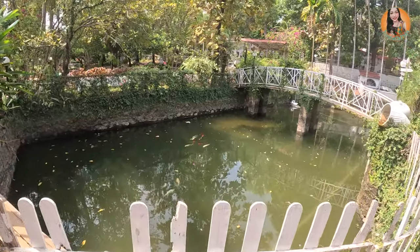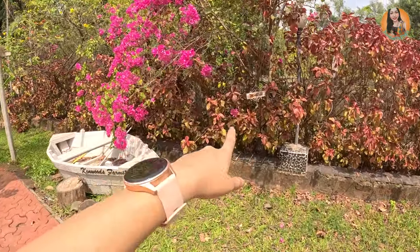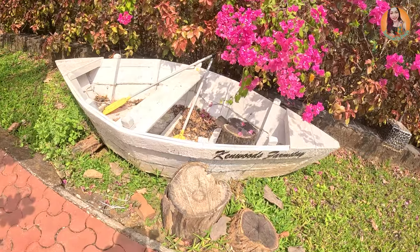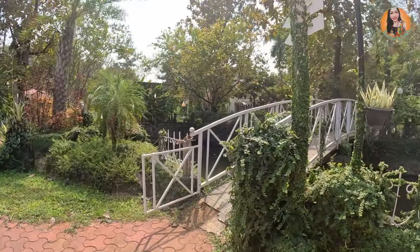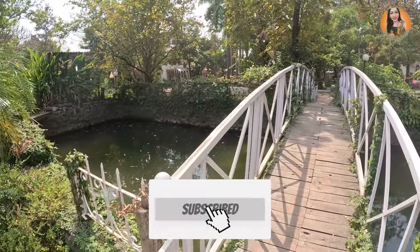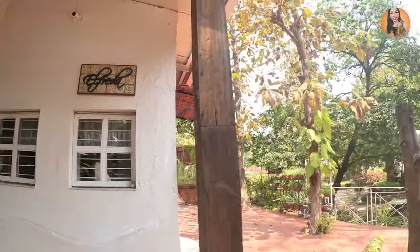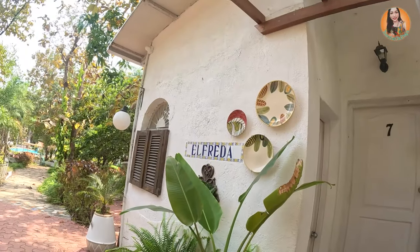There are fishes in the pond. This is a mulberry tree. Oh, you saw this boat? Kenwoods Farmstay. Two ducks are there. There's this small bridge. Now we are going to Alfreda, which is a one bedroom villa. Alfreda Villa. This is how it looks from outside.